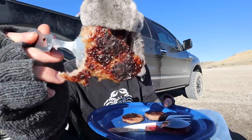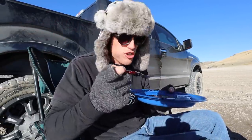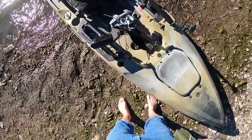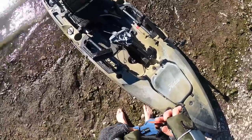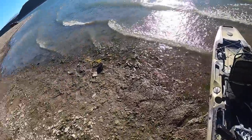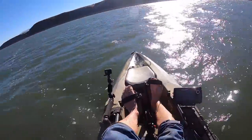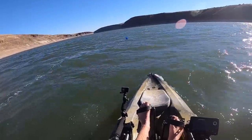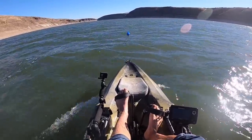Nothing like some fresh hot sausage first thing in the morning. That'll get your day going. All right, guys, no more beating around the bush. We gotta go bring that crawdad trap in. Just gotta brave the weather here a little bit. I don't wanna jinx it, but it almost feels like it might be calming down just a little bit. Moment of truth. See if we got anything.